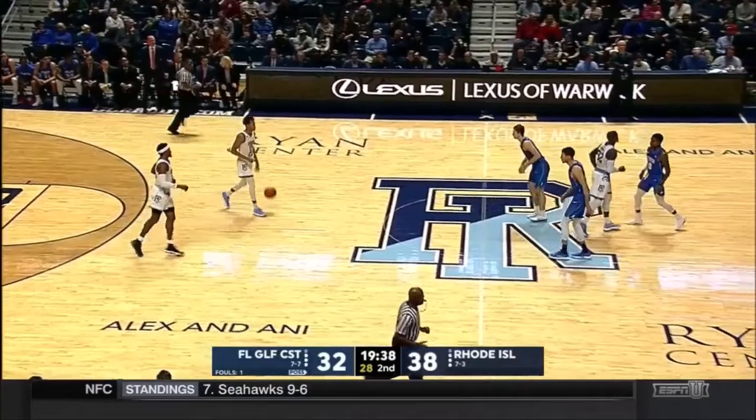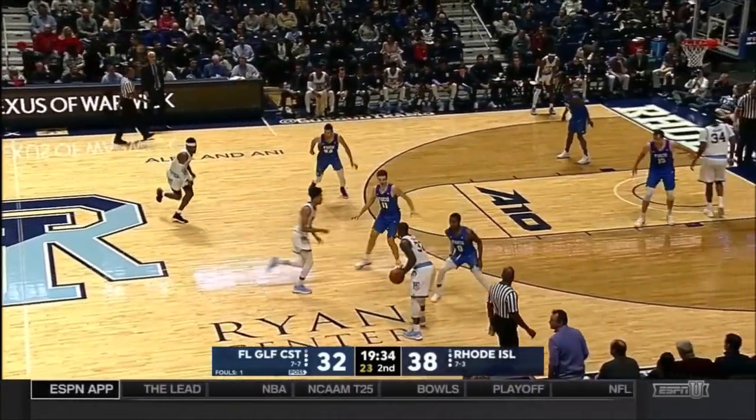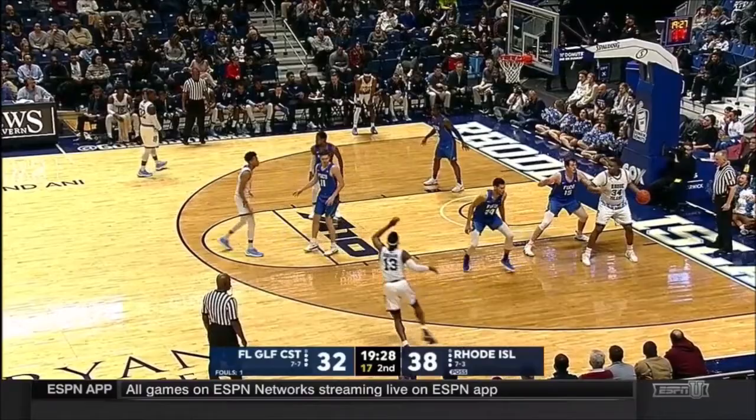And on the flip side, URI, 13 hoops, 10 assists. So they're doing an excellent job, the guys in the white unis, of moving the ball and finding that open man. Stan Robinson gave him a lift early.